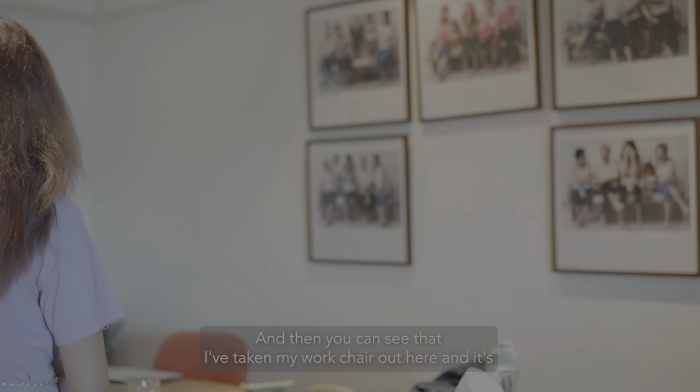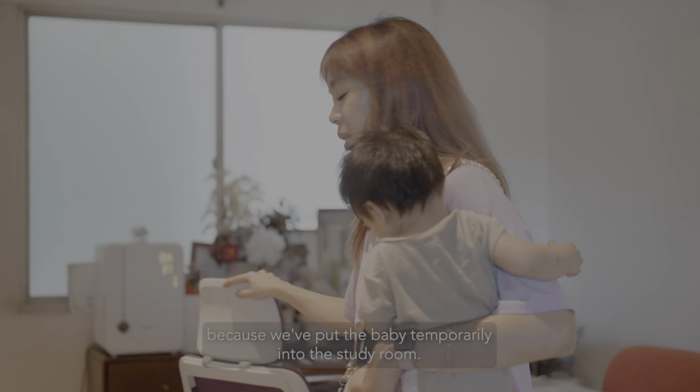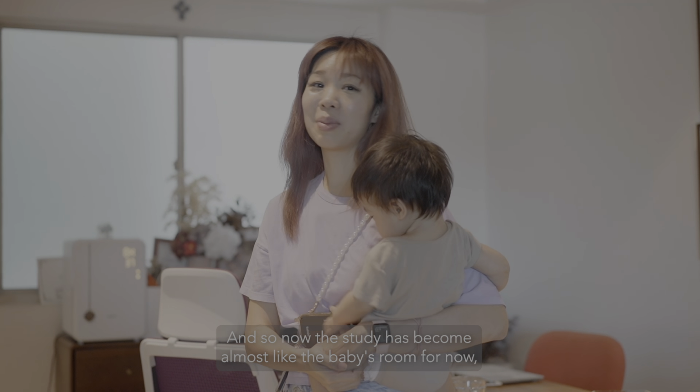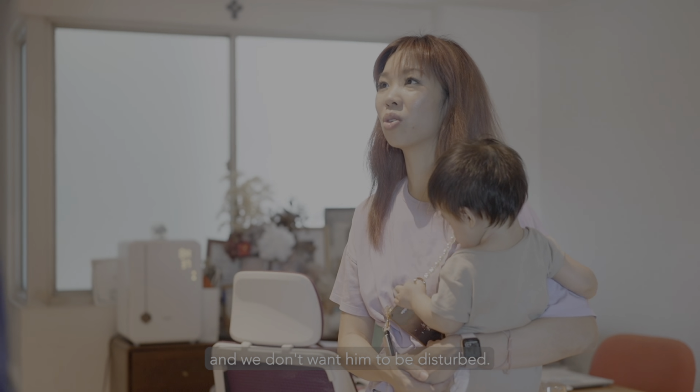Okay, and then you can see that I've taken my work chair out here, and it's because we've put the baby temporarily into the study room. So now the study has become almost like the baby's room for now, because we're training him to sleep through the night and we don't want him to be disturbed.